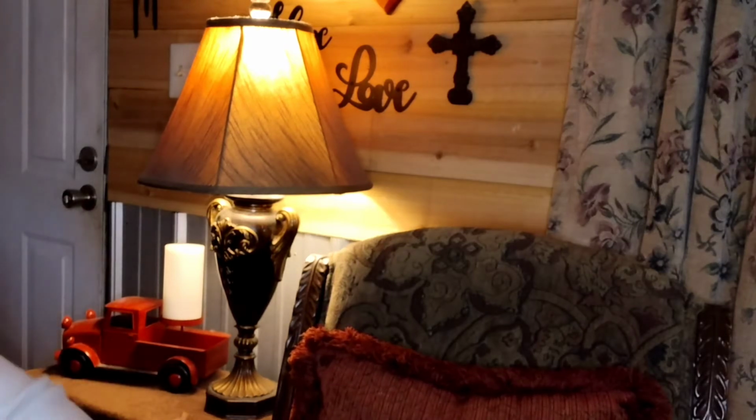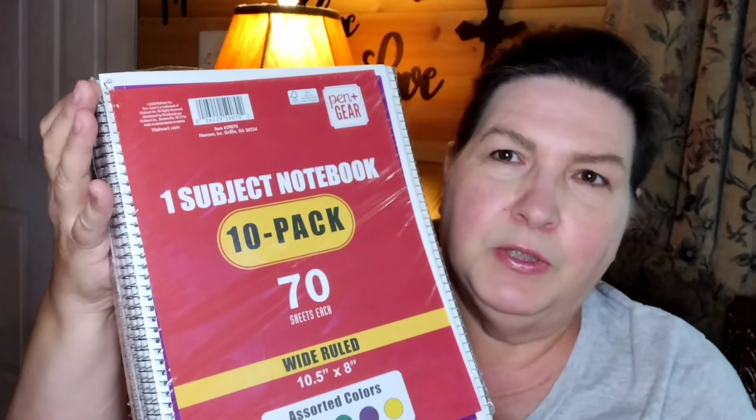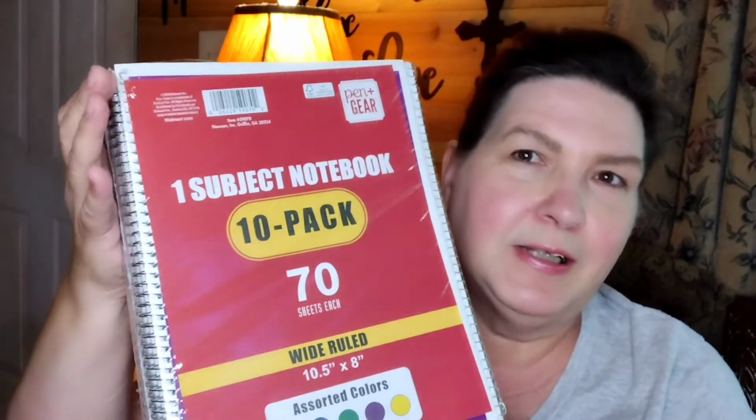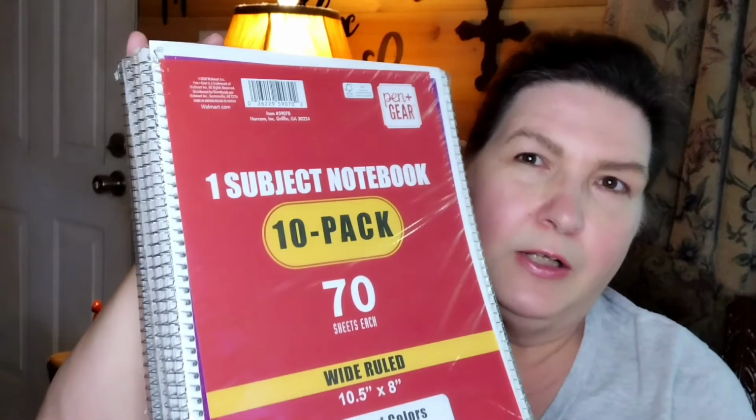I've already shown this on a little video clip, but we did pick up 2 packs of spiral notebooks. There's 70 sheets per book. That's 700 sheets per package for $1. So all of these were $1, and we picked up 2 packages.